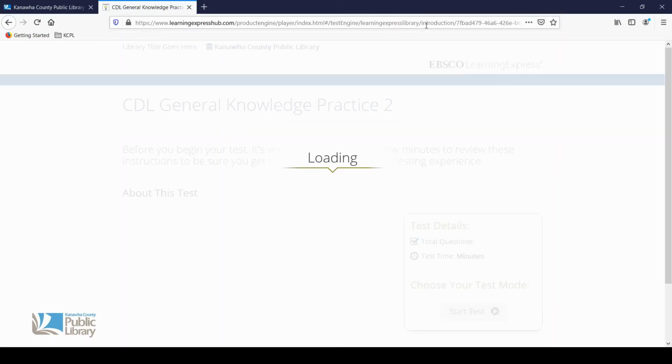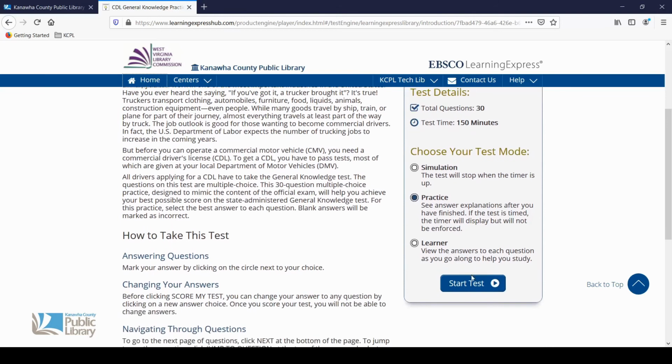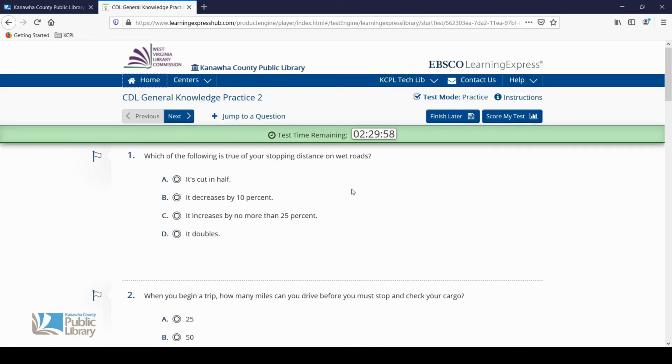and then choose from the list of options that they provide here to determine whether you wish to do this as a practice test, as a simulation, so the timer will stop the test, or as a learner so you can view the answers. Pressing Start Test will, of course, begin the test with the related timer.